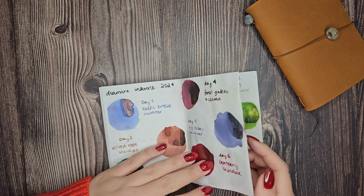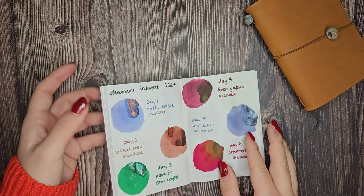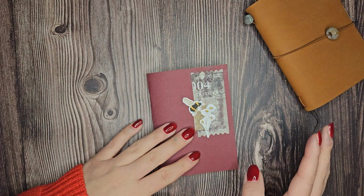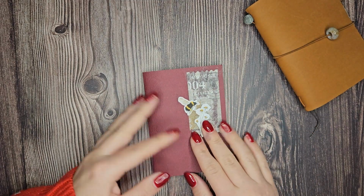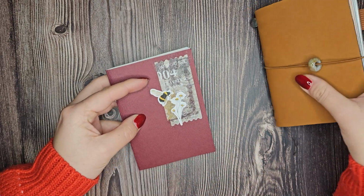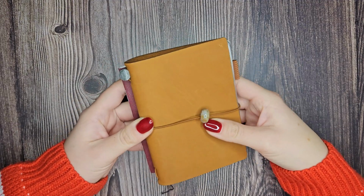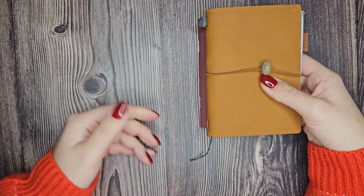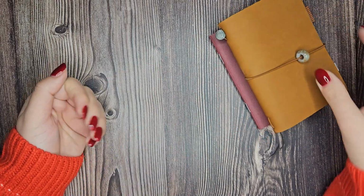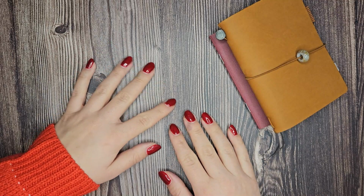But yeah, I am honestly really happy with the calendar. For me, it was worth the price. It was, of course, quite an investment, but I feel like if you don't have that many inks yet, an advent calendar is a great way to have more inks and to try out different inks. I am happy that I now know that I don't like sheening inks, so I won't purchase any in like bigger bottles. Yeah, I'm honestly quite happy.